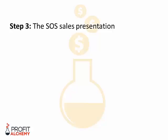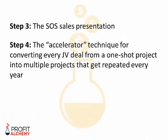And then step 3 is the SOS sales presentation, which is very different than any sales presentation you've ever seen, and I'll take you through that in detail. And step number 4 is the accelerator technique that converts every JV deal you do from a one-shot project into multiple projects that get repeated every year.